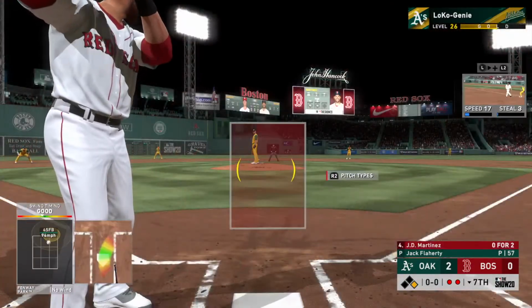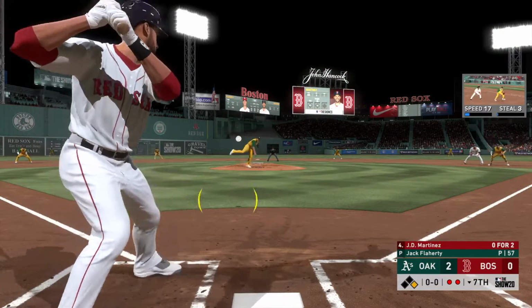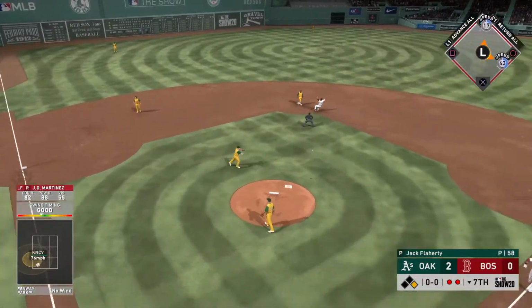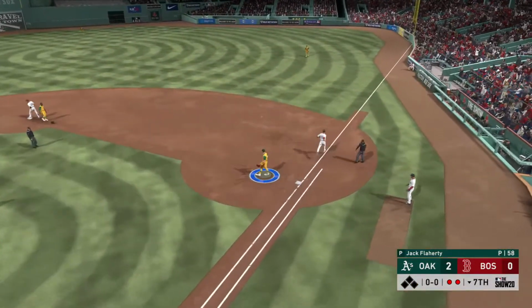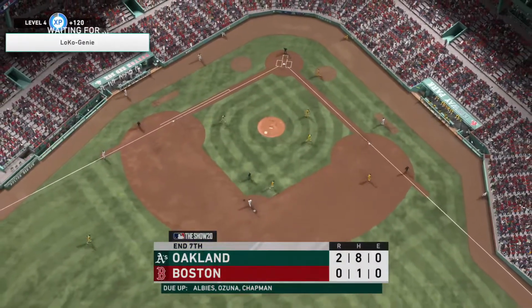So here's the Boston cleanup hitter, J.D. Martinez. He flew out in his last at-bat. Slow roller left side. Chapman's got it. So they do get their first hit, but their first run will have to wait as the inning is over.